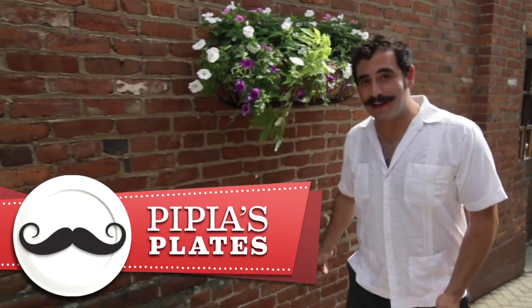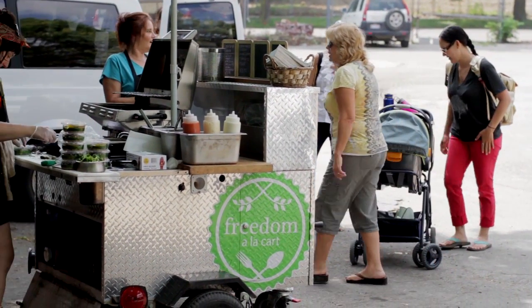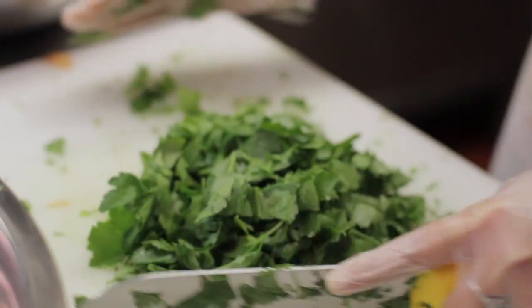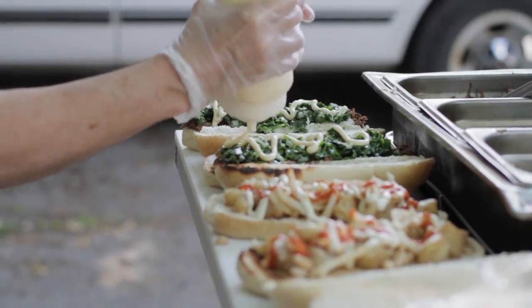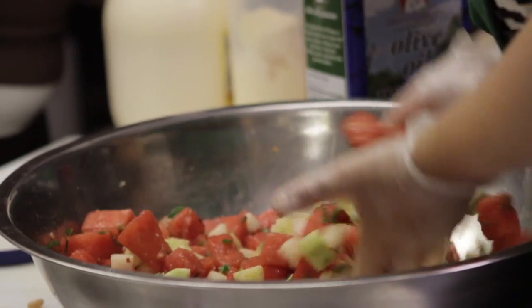Today on Papia's Plates, we're meeting up with the lovely women of Freedom a la Carte, a unique culinary concept, because cause cuisine. Chef Laura's Latin-inspired flavor comes from her grandma's Argentinian background. But there's more to the story than just her savory sandwiches. Here in the heartland of Ohio, this little cart may be tiny, but it's full of flavor and heart.